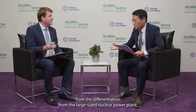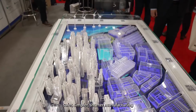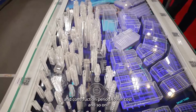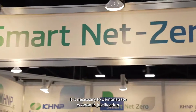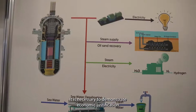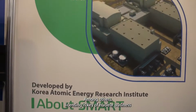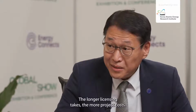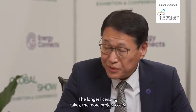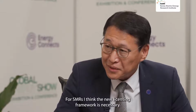The very merit of SMRs comes from the differentiation from the large-size nuclear power plant. Safer, simpler, short manufacturing and construction period, lower cost, and so on. It is necessary to demonstrate economic justification compared with other energy sources. Among others, licensing is key to nuclear business. The longer licensing takes, the more project cost. For SMRs, I think a new licensing framework is necessary.